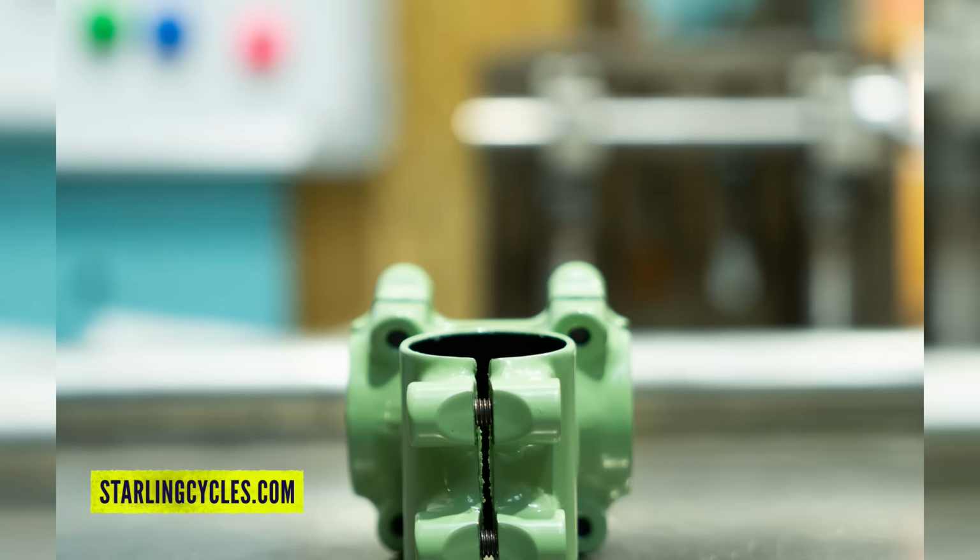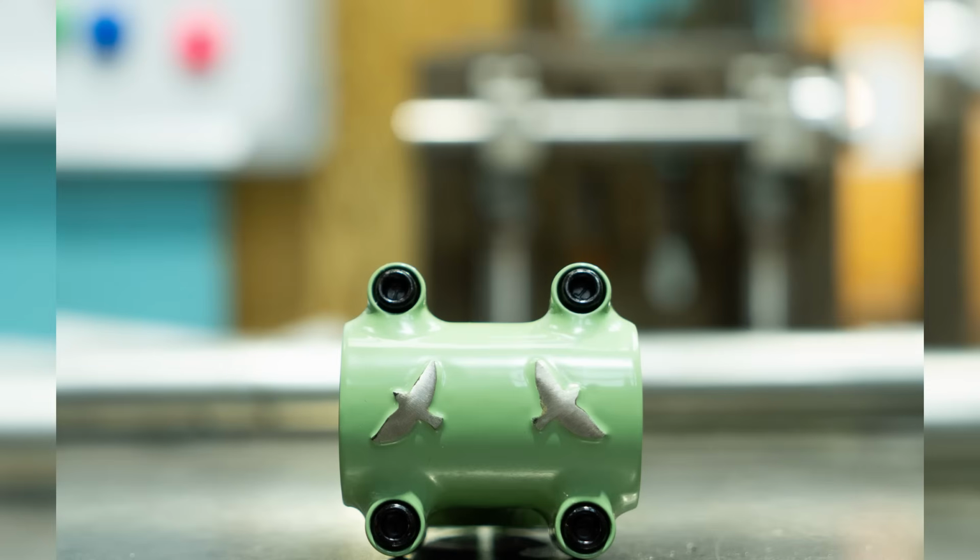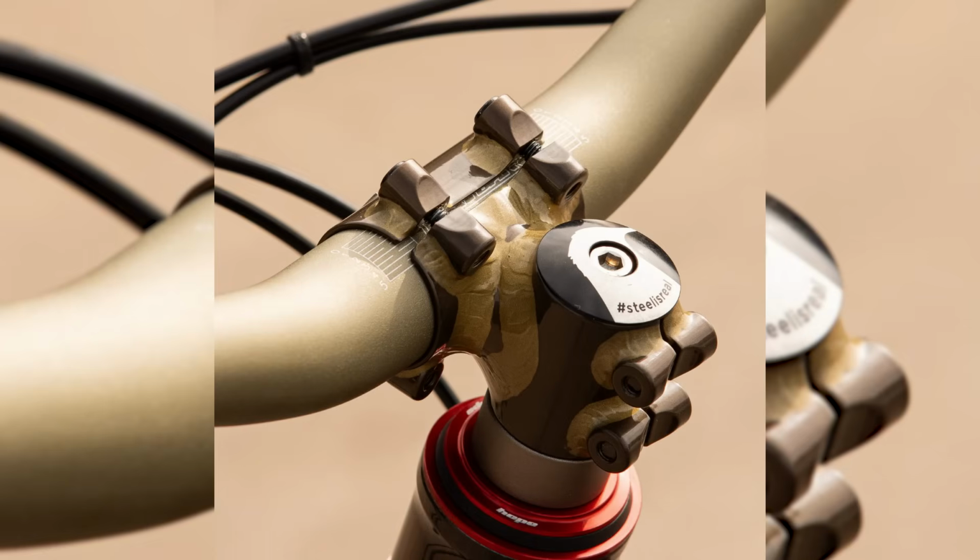Most stems these days are either forged or CNC'd, or forged then CNC'd. So this new Clutch stem from Starling certainly stands out. Why? Well, it's handmade, it's brazed steel. Yeah, a steel stem. It's available in a 35mm length and 31.8 clamp diameter, and that's it. That's your options on lengths and diameters.